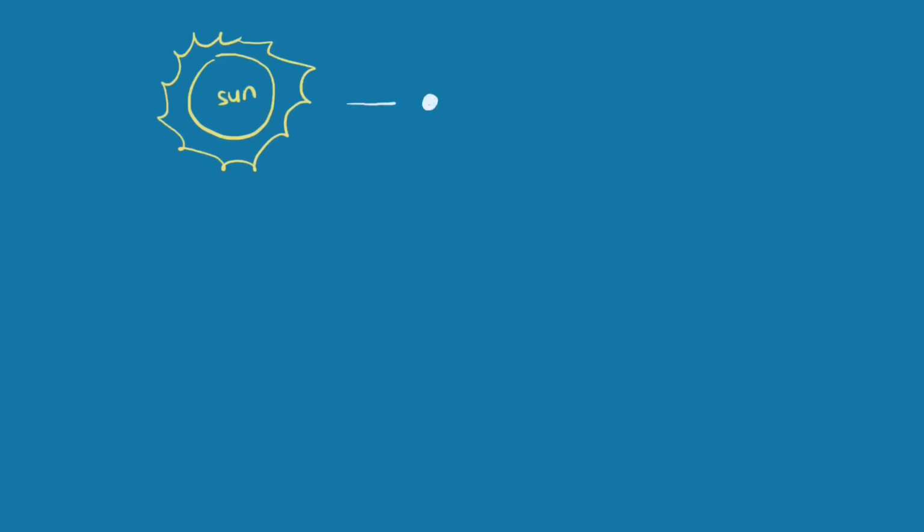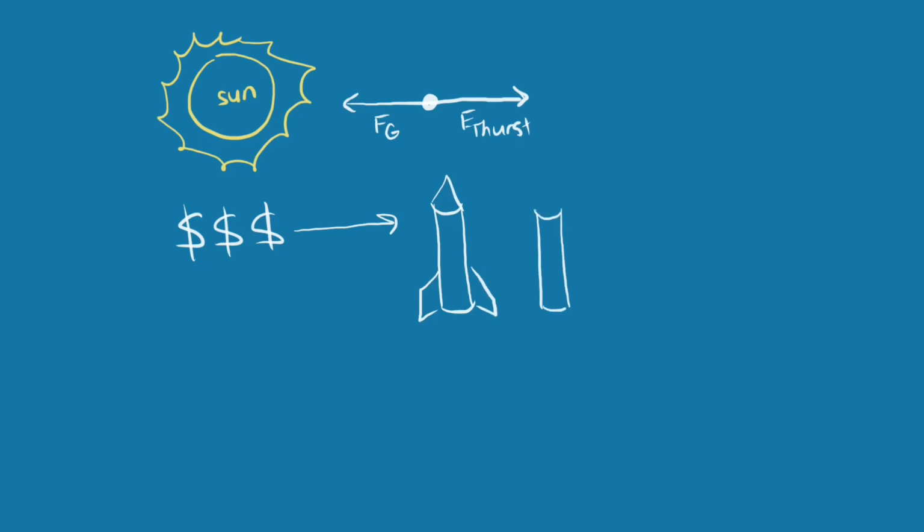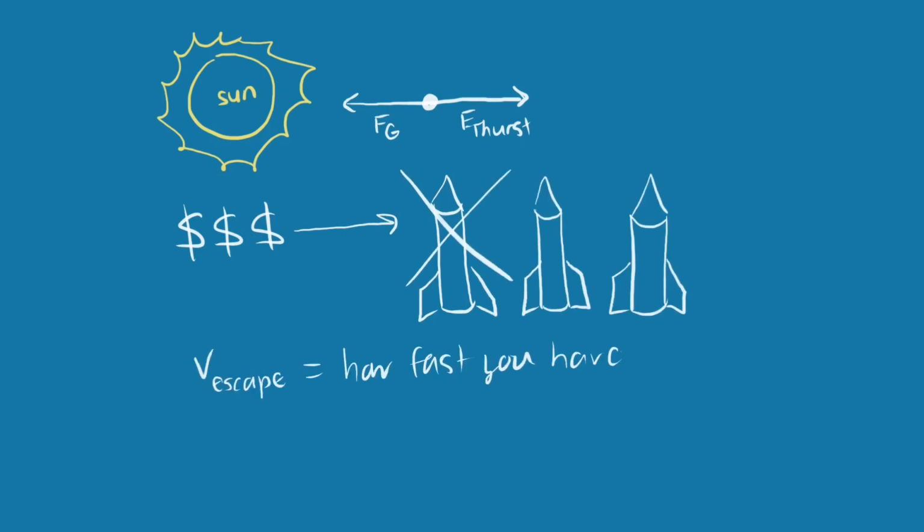So imagine you want to escape the solar system, but you're on a budget. To cut costs, you're going to reduce the number of rockets and fuel that you use. Just one problem. You still need to reach the sun's escape velocity. Fortunately, there's a way to steal kinetic energy from an orbiting planet.